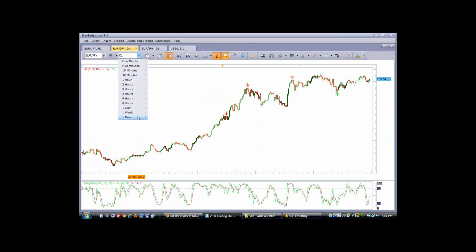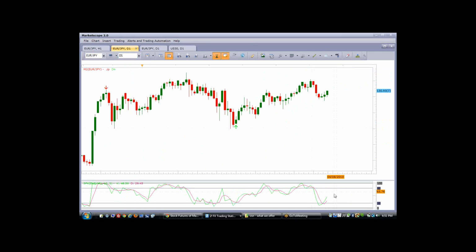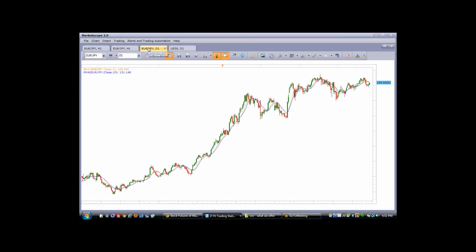Okay, M2, let's go to the monthly M2. M2 overbought, but that doesn't mean anything, no setup. Weekly on M2, heading towards the overbought area, but currently there's no setup. Daily, oversold area, just heading towards the 50% now, but there's no setup either. 4 hours, no setup. 1 hour, overbought, but currently there's no setup.